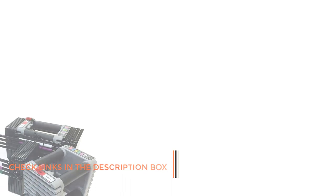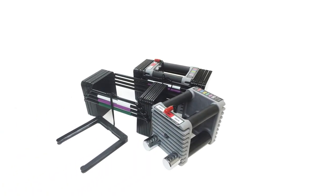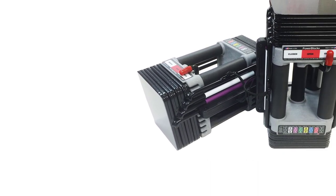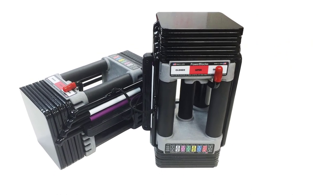The pin mechanism makes changing weight fast. The Power Blocks use a pin selector to adjust weights. It takes about 15 seconds to adjust both dumbbells. Unlike Bowflex and other adjustable dumbbells that involve rotating the selector on both sides of each dumbbell, there's only one pin to change the weight on each Power Block dumbbell. This can make switching weight on the Power Block slightly faster than on the Bowflex.